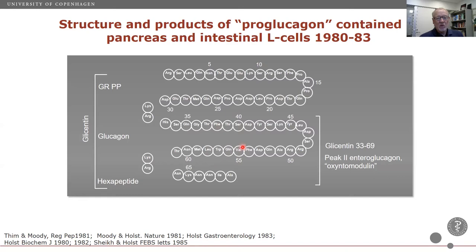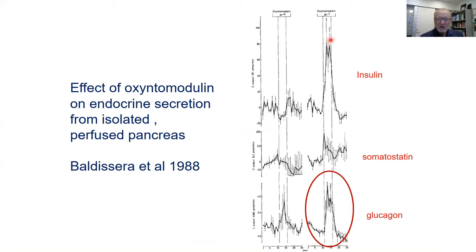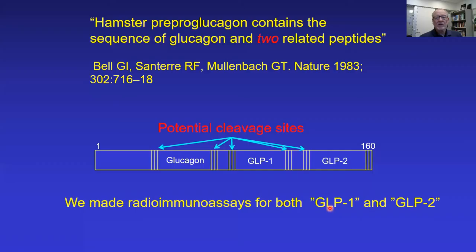But oxyntomodulin is shown here, where it can stimulate insulin secretion, as you can see nicely, but it's not very powerful, and it was not what we thought would be the responsible factor. What then happened was that Bell and co-workers published the preproglucagon sequence, first from hamsters and then from people afterwards. So here is the full proglucagon molecule, and sure enough it contained this part of the molecule, which was called glycentin. So this was completely confirmed. But it also contained two additional glucagon-like peptides, GLP-1 and GLP-2.